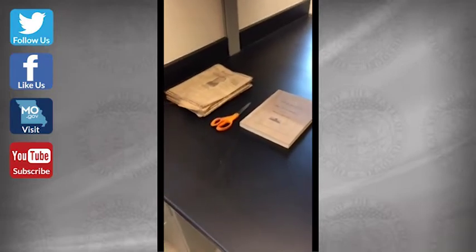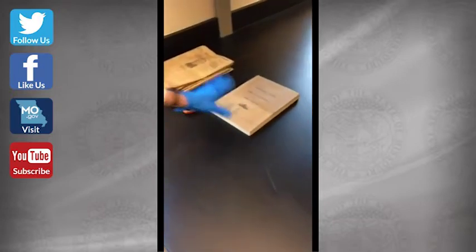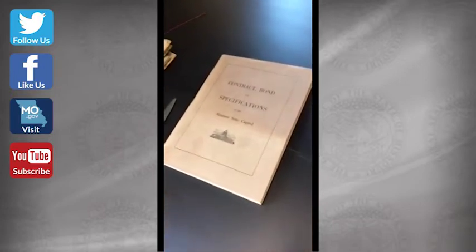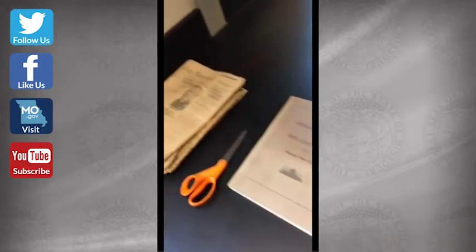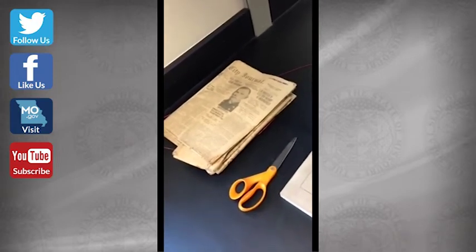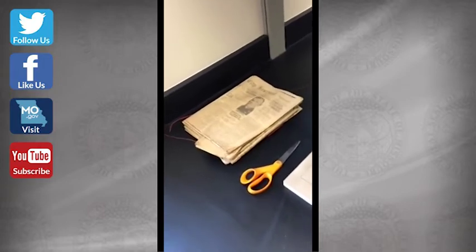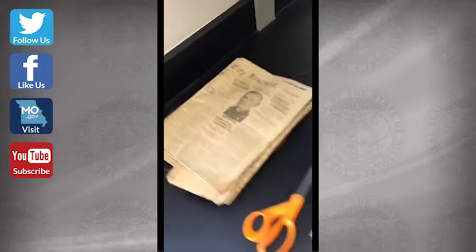This is the contract and specifications for the Capitol. That's one of probably the more significant documents in the group. Series of newspapers here. It appears that many of them were dated from right before, the day before this capsule was sealed and entombed. You can see here, I'll try to get close for you. The date on this paper is June 23rd, 1915.